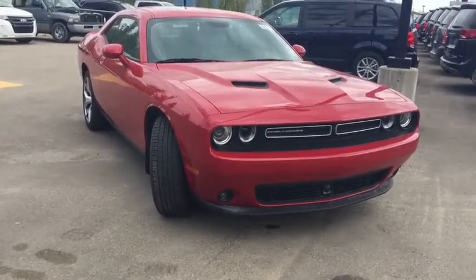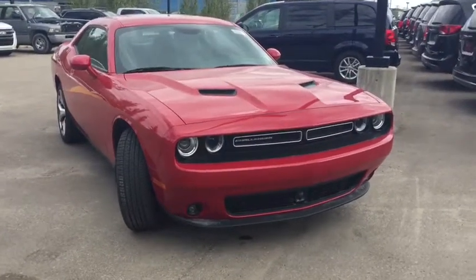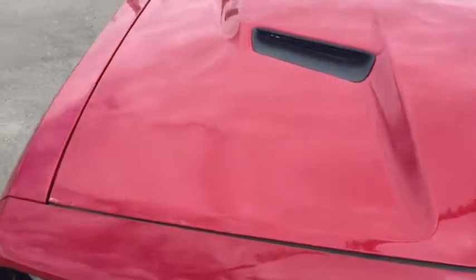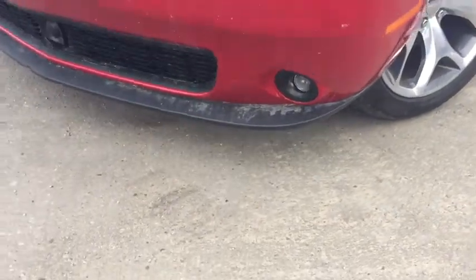Today we're going to be taking a look at the 2016 Dodge Challenger. This is a beautiful vehicle with a ton of style and great features. Beneath that hood there we've got a 3.6 liter V6 engine. We've got an air intake there. There's our daytime running lights. And coming down, we do have our fog lights.